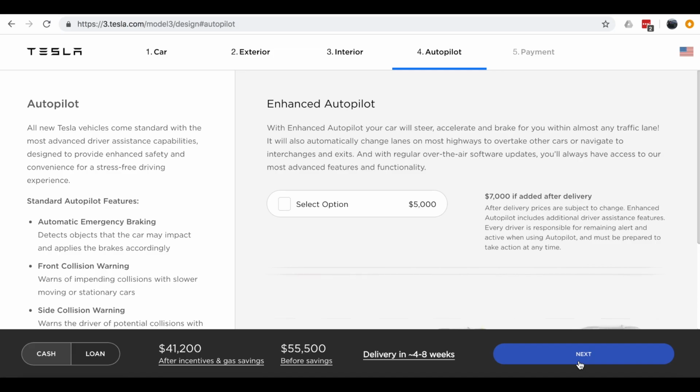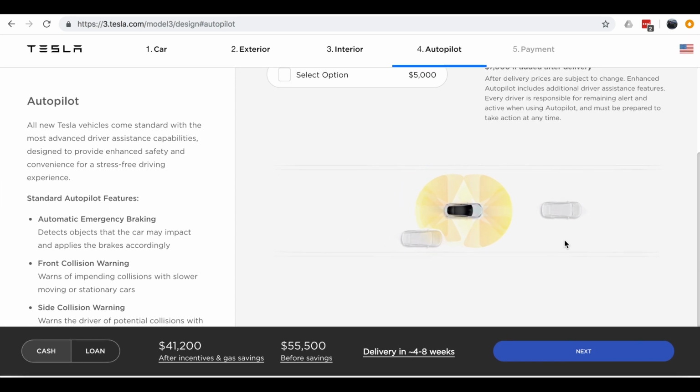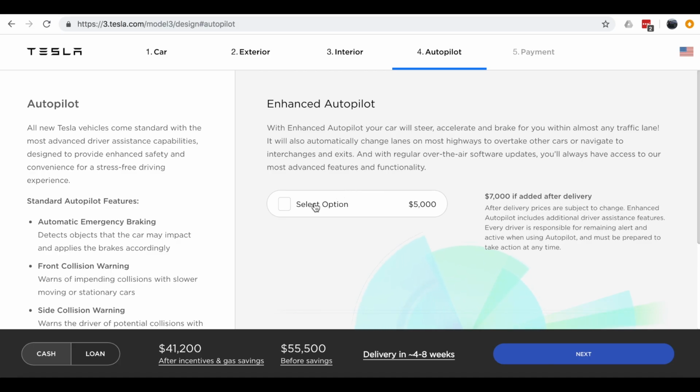So now for the full self-driving option, which the wrecked car has, but I don't see an option here for that currently on Tesla's website. It's funny, you see what Tesla does is, depending on the time of day, the ambient temperature, and the phase of the moon, they'll add and remove features that are available for the Model 3 build online. So let's just go with what we have now.